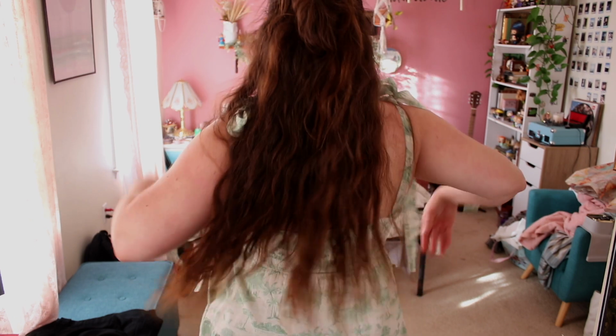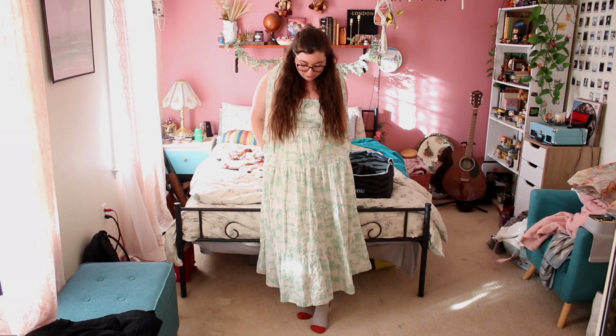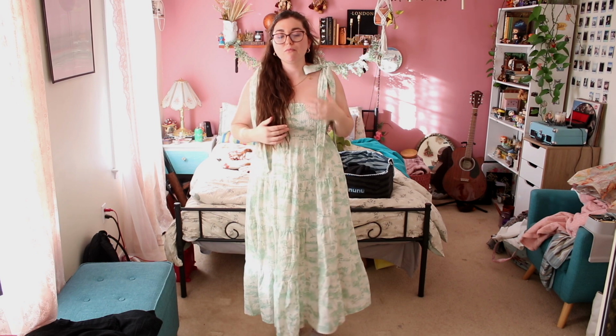I'm a big fan of a toile print. That is what this type of print is called. The kind of print where it's one color contrasting off of another and it is depicting some sort of scene. So it's a cream color and then it has the sagey green color toile print. These little straps with the massive bows that I tied in them I think are really, really cute.